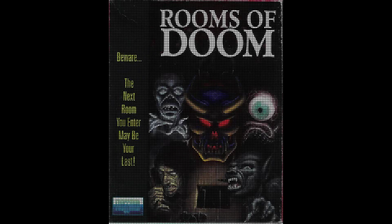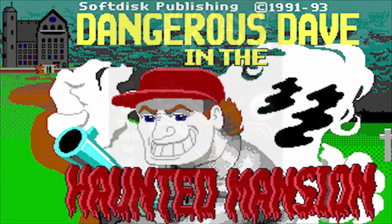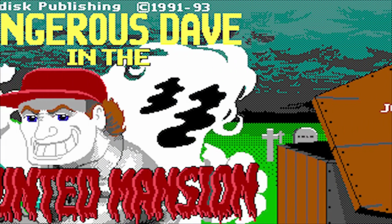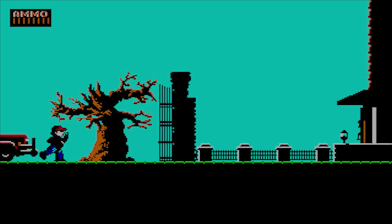It's called, well, it was originally called Rooms of Doom. What was it? Frogger made it, the software company, and there was a lawsuit against them, so they had to change the name. So the game is actually now today called Dangerous Dave and the Haunted Mansion. But back in the day, we had the actual box that said Rooms of Doom. So we have the legal copy.